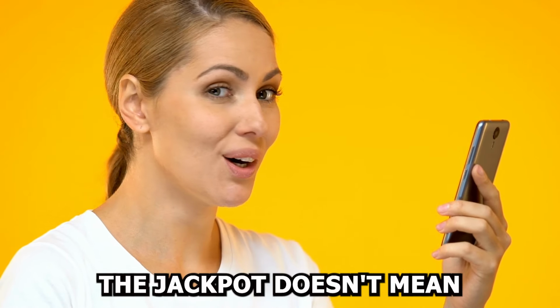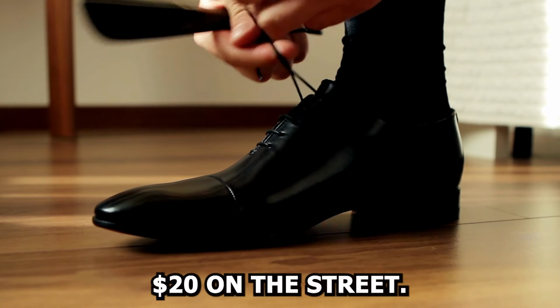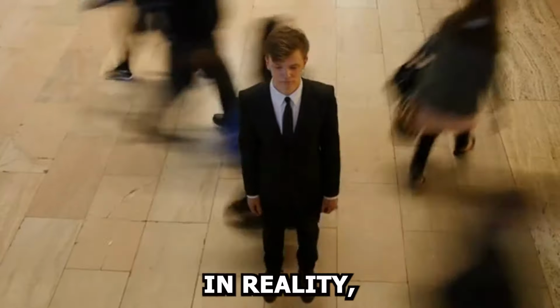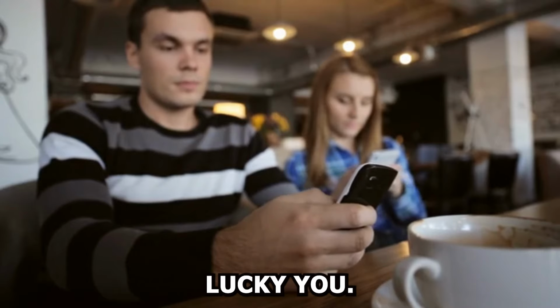Just because you hit the jackpot doesn't mean the password change was the reason. It's kind of like buying a new pair of shoes and then finding $20 on the street. Great timing, but one didn't cause the other. In reality, your KYC was probably already in the works, and logging out and back in just updated your app to show it. Lucky you.